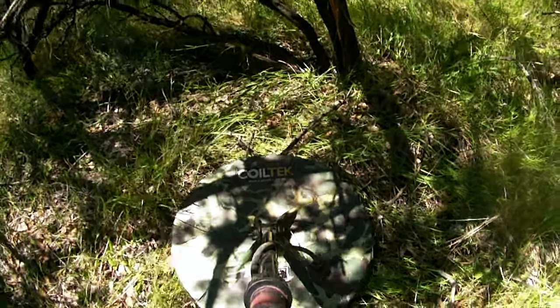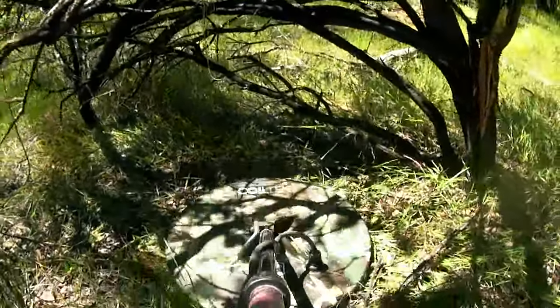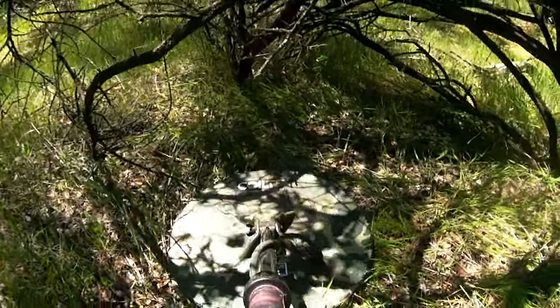Now we got a good signal in this bush here. The 14-inch Coiltek Elite. I don't have my speaker, but I have my headphones on.